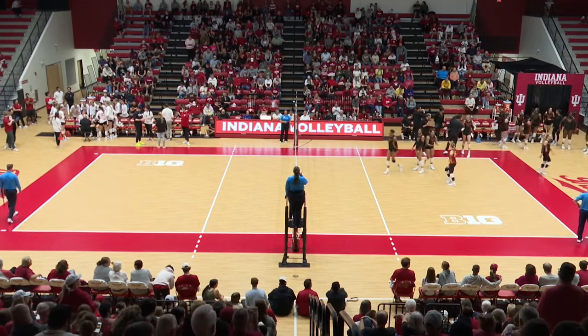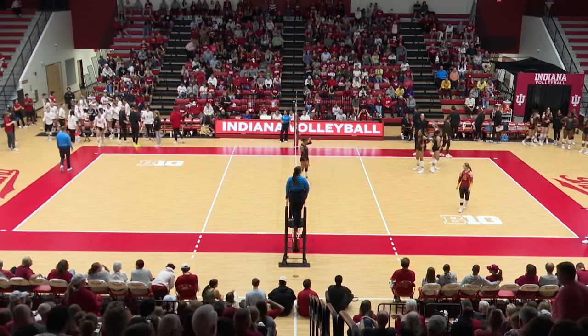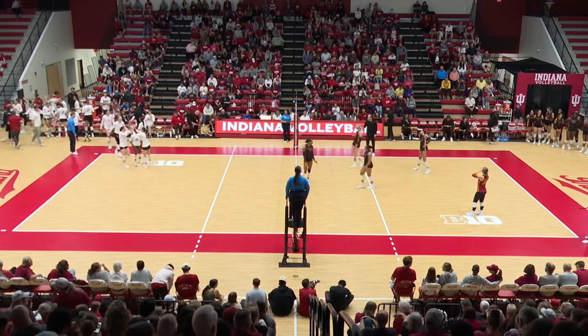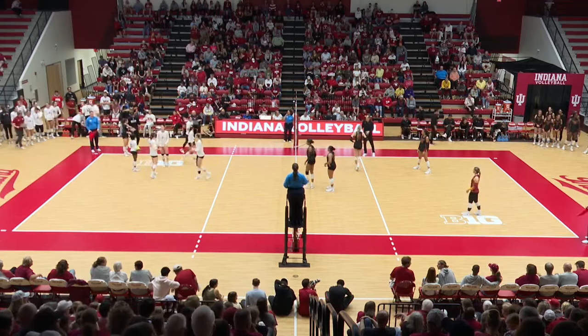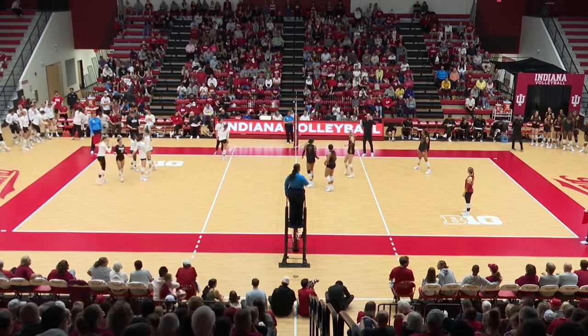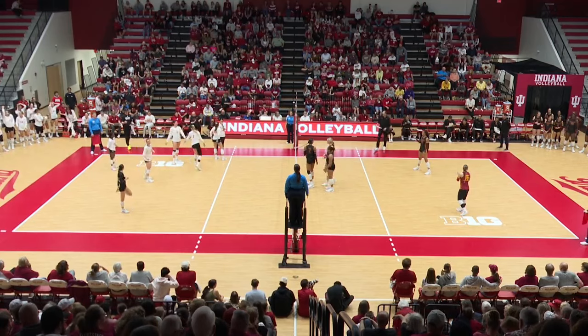Timeout, USC ahead in this third set in Wilkinson Hall on a beautiful Sunday afternoon in Bloomington, Indiana. Andrew Hillsman on the mic along with Charlie Harris. Three-point lead for the Trojans as the number 20 team in the land tries to win this third set and make it a 2-1 game here in Bloomington. Charlie, it's been a really fun one to watch thus far. Yeah, it's been a lot of fun.